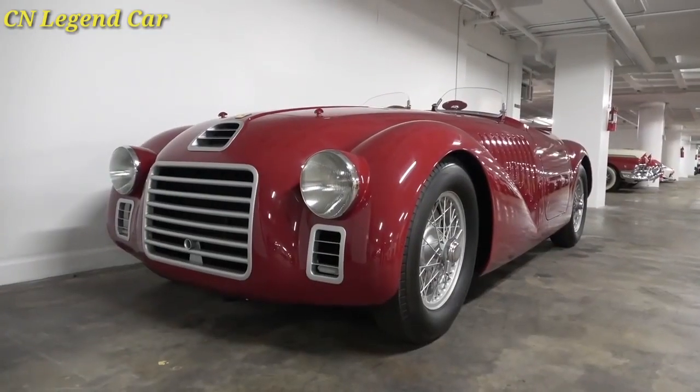This could be one of the most expensive cars in the entire museum. I've seen reports of it being worth 30 to 40 million, but again, nobody really knows. So this is the first Ferrari ever built. We're standing next to it right now. That's pretty special. This is a 125S. Two of them were built.